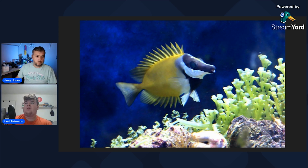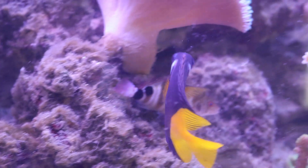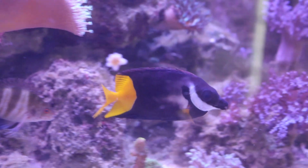I've heard of people saying they've nipped at zoas and a couple other corals, but who's to say tangs won't do the same thing? As long as you keep a good supply of algae in the system, I don't think you're going to have any issues. If you run out of algae completely and you're not feeding algae on a little algae clip or anything, you might run into that when they start getting hungry. But as long as you're keeping their natural food source available, they're going to eat that.